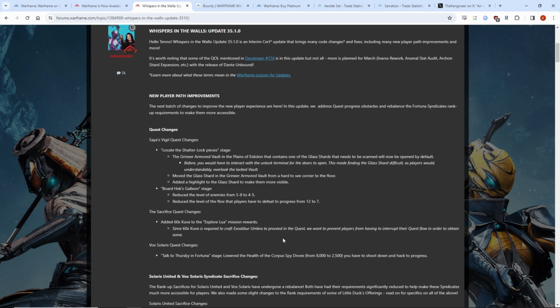As I've said here, this means you don't need to go off and get some Kuva, just continue the quest, as you'll get the Kuva required to build Excalibur Umbra straight away. It's little changes like these designed to make the whole flow of quests in Warframe a better flow overall.